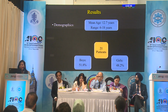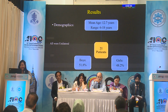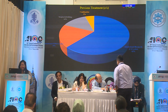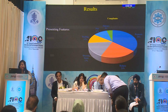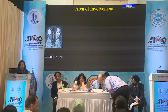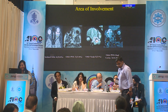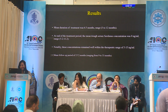Coming to the results, out of 21 patients, boys dominated the study with a mean age of 12.7 years, and all cases were unilateral. All of our patients had received previous treatment elsewhere, either in the form of sclerotherapy or surgical debulking. The main presentation was proptosis followed by redness. The duration of symptoms ranged from 15 days to one year. The area of involvement was isolated orbit in 6 patients, orbit and PNS in 5 cases, orbit and scalp in 5 cases, orbit, PNS, and oral cavity in 3 cases, and orbit and brain in 2 cases.